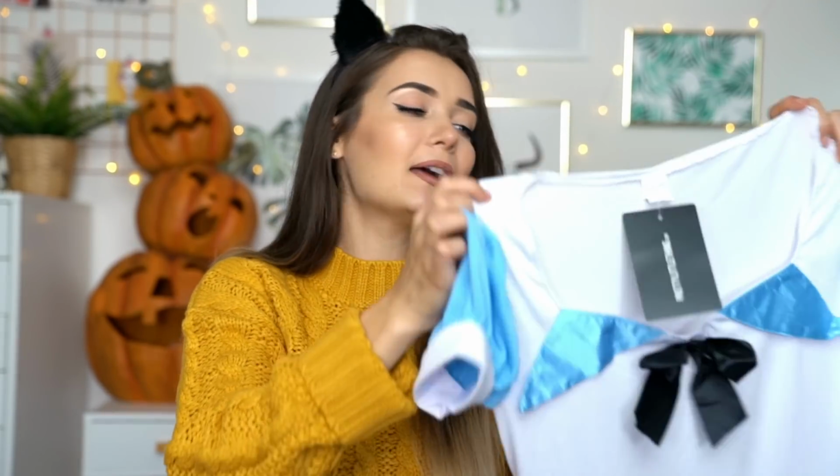So this costume is actually a one-size-fits-all costume. It does look like it will be a little bit big on me, but I'm sure I'll fit in it. And also, the fabric is quite stretchy, so I feel like a lot of different sizes could actually fit into this, which is really good. The dress itself is actually pretty good quality. The fabric feels nice. It's not too thin. I love the sleeves. I think they're just so Alice in Wonderland.